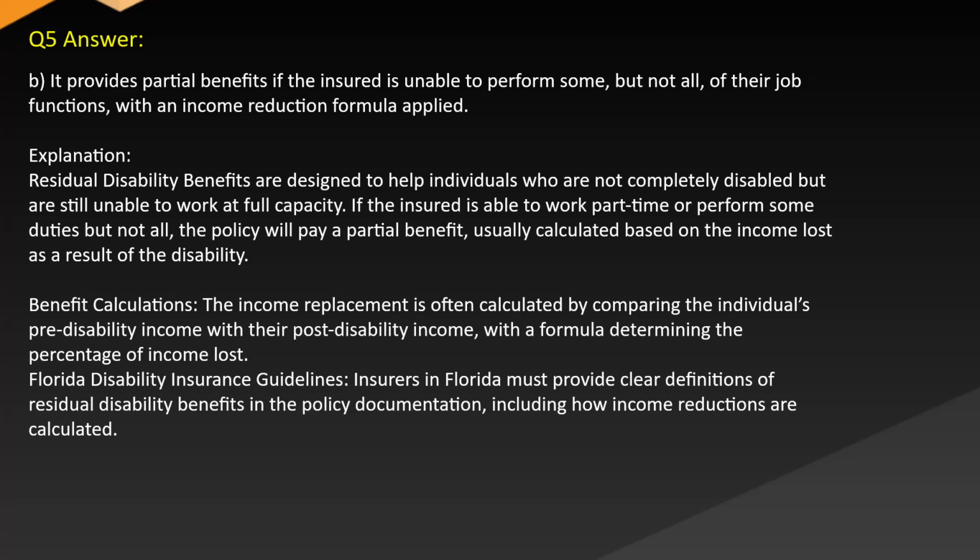Benefit calculations. The income replacement is often calculated by comparing the individual's pre-disability income with their post-disability income, with a formula determining the percentage of income lost. Florida disability insurance guidelines. Insurers in Florida must provide clear definitions of residual disability benefits in the policy documentation, including how income reductions are calculated.